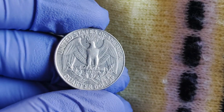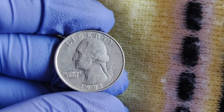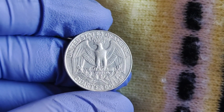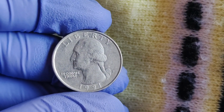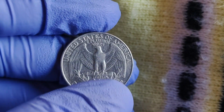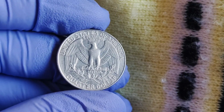Some whispered that this coin was created during a brief moment when malfunctioning equipment produced a handful of experimental error strikes. Others believed it came from a batch of coins struck on the wrong metal planchet. But the truth was even more mysterious than anyone expected. For a period of weeks, the Philadelphia Mint was dealing with a mechanical issue that caused sporadic, unpredictable misstrikes. Most of those defective quarters were destroyed instantly, but a tiny handful escaped, hidden among millions of normal coins, like fireflies lost in a thunderstorm. This particular 1991p error quarter became the most legendary of them all, and it would only be discovered decades later by pure chance.